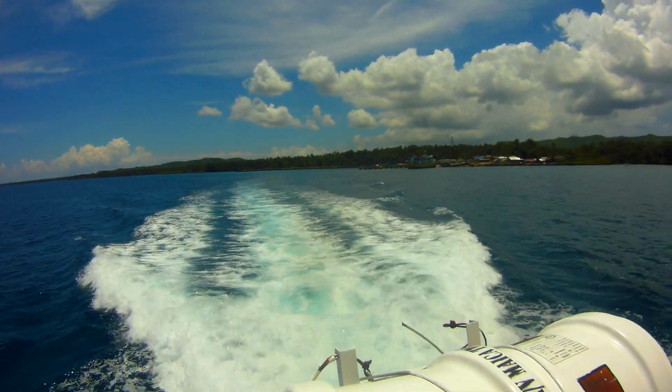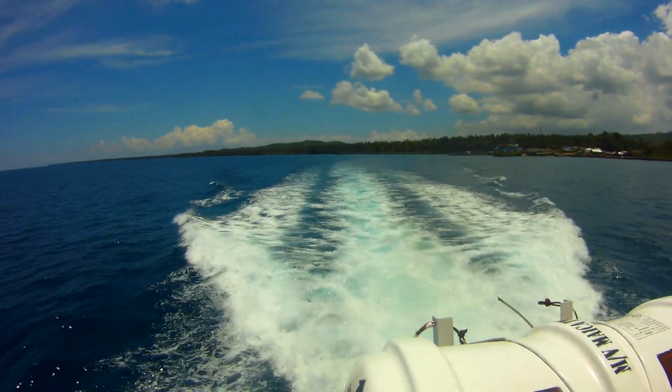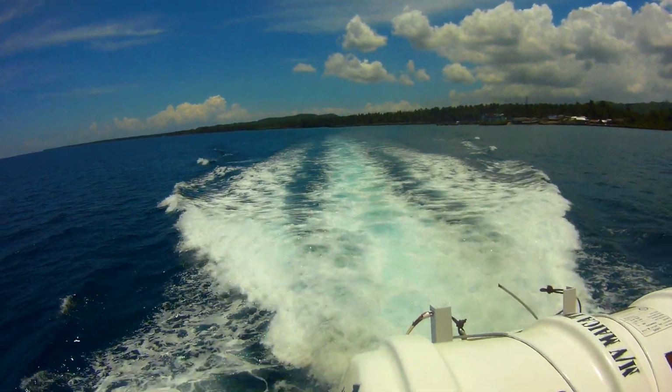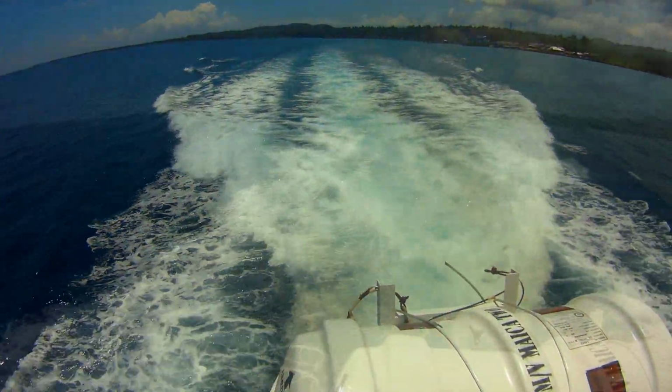And that's our port right back there to the right, that little white spot back there. So we're making very fast time here. It was an interesting ride.